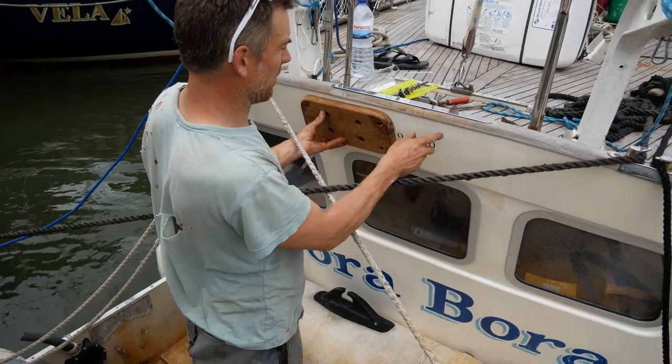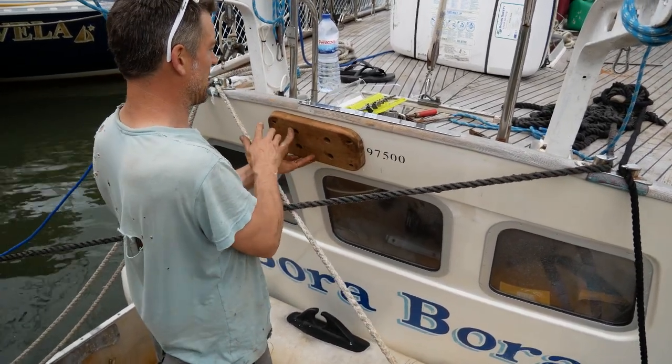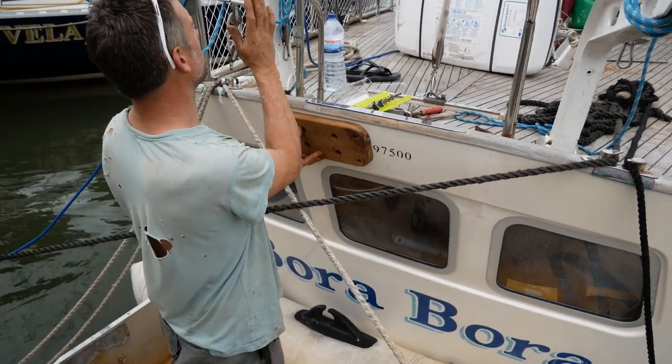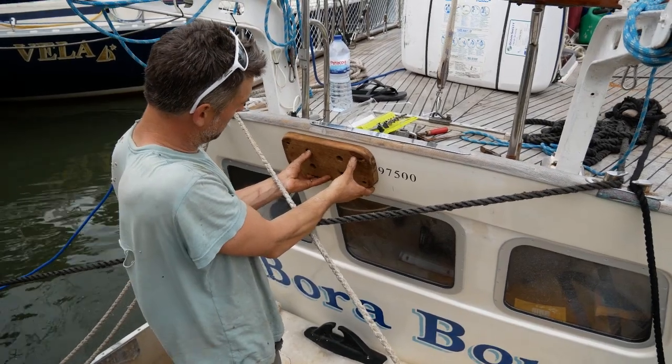No, the ladder's gonna go like there. Oh, okay. And then this is here. And this has to be, well, it's to do with getting away from the backstays and the boom. So I think this is probably the best position.